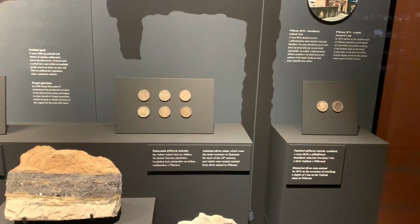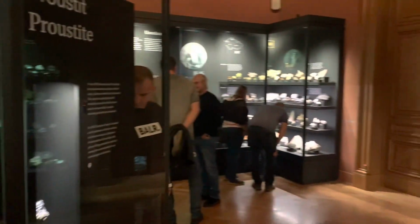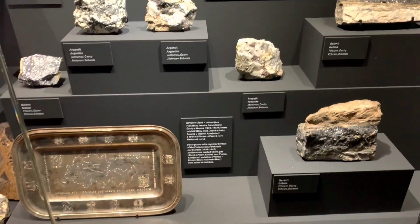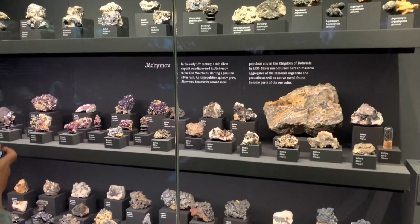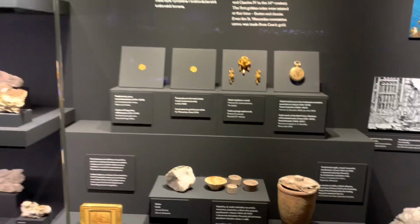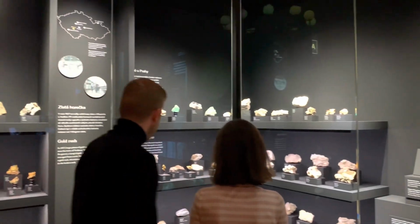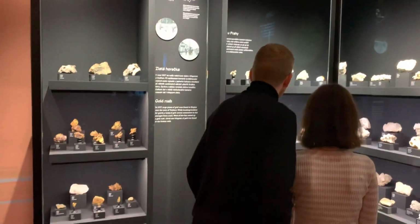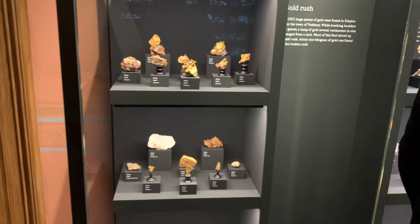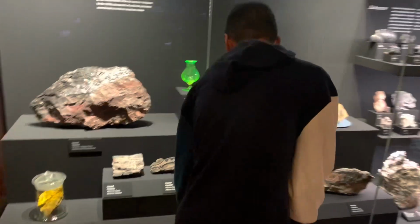Gold, silver, and other precious metals were found naturally in the Czech Republic. This had triggered a gold rush. This section of the museum displays those in the natural form. Witness the uranium glass with me.